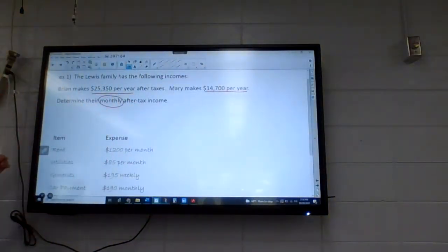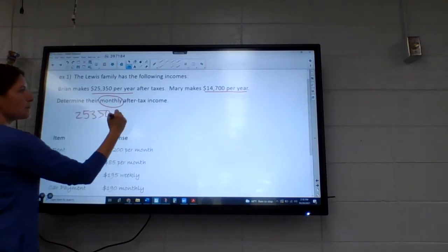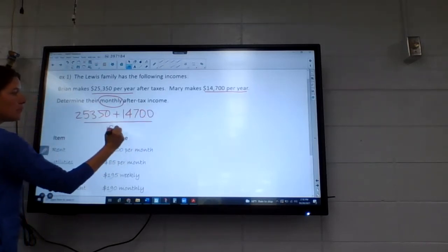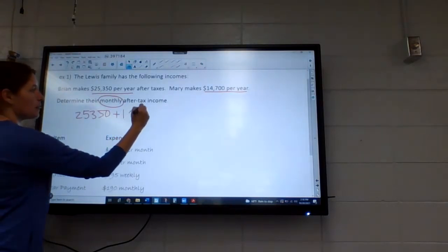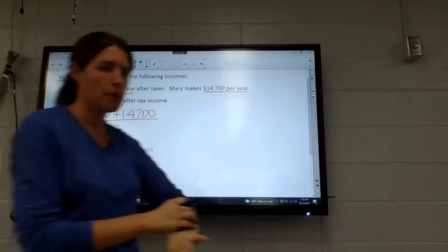So we're going to put those two numbers together and divide by what? 12, because this is per year. And this is going to help us determine our monthly budget. Like, how much do we have to spend per month?